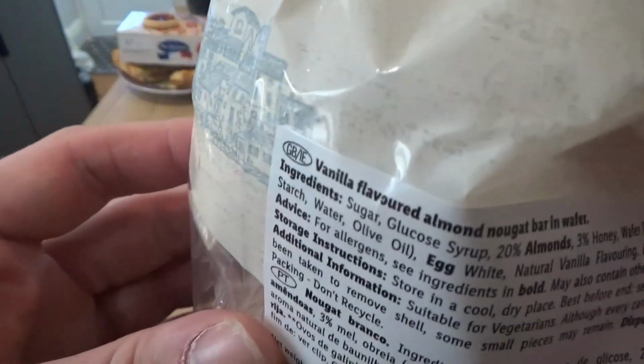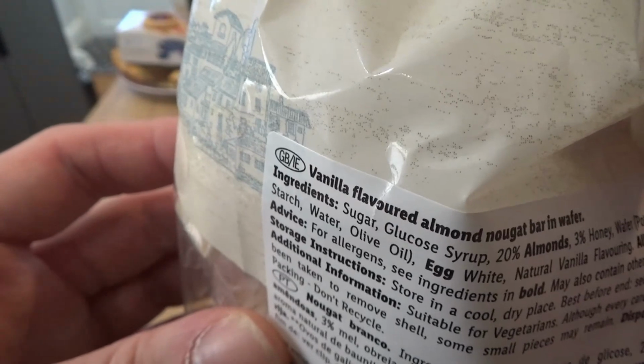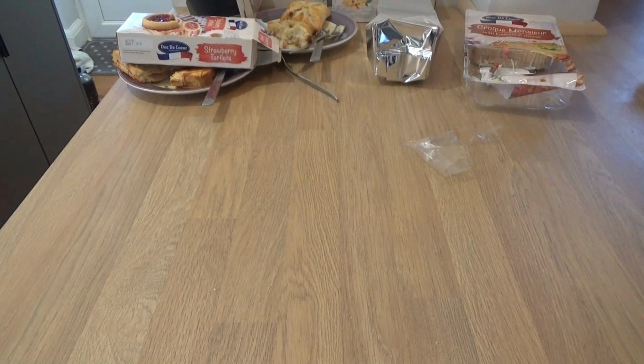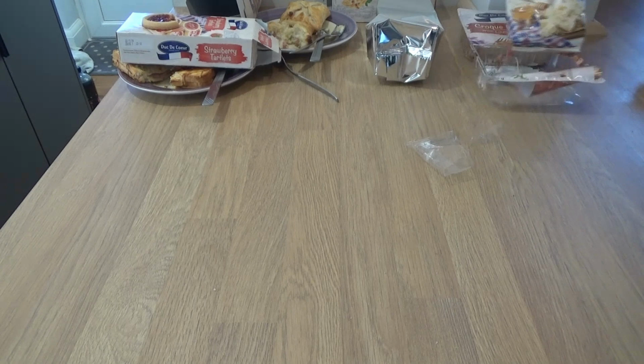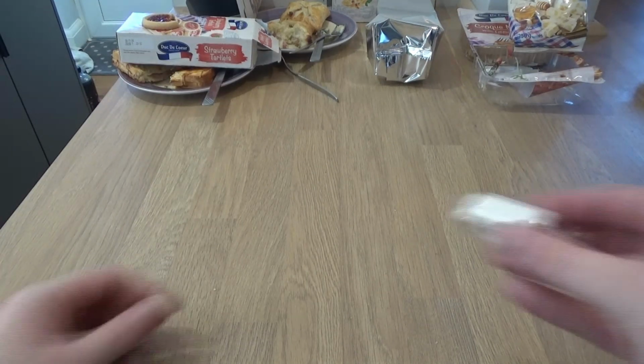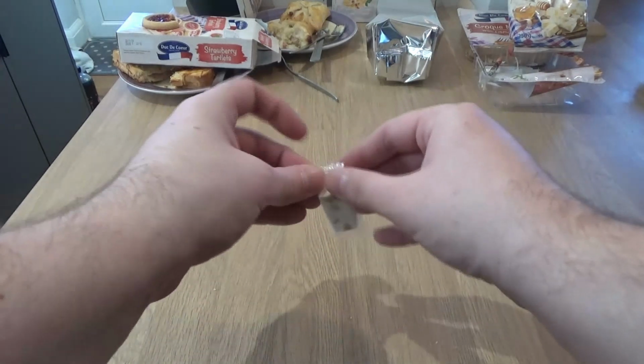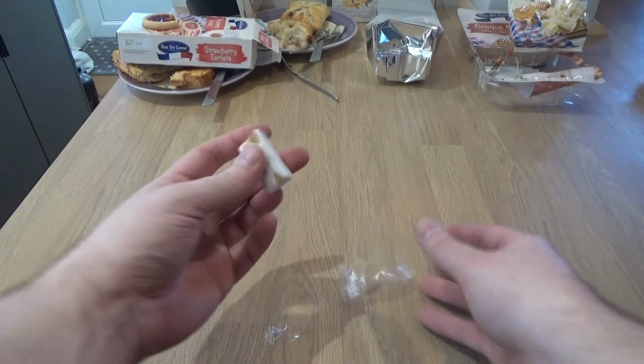Ingredients, science. Sugar, glucose syrup, almonds, honey, water, potatoes, starch, water, olive oil, egg white, natural vanilla. Oh, it's natural vanilla, as opposed to science vanilla. Yep, immediately the smell of nougat doth escape the bag. It's sort of soft, but not hard. I might like this, might not.